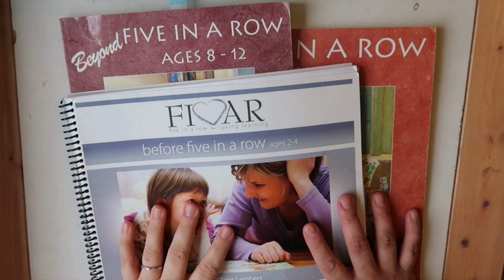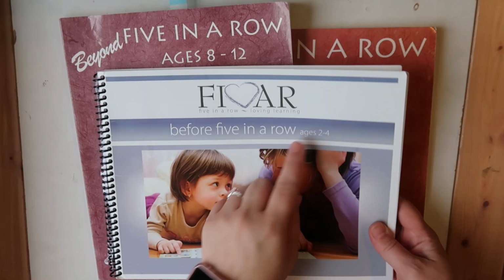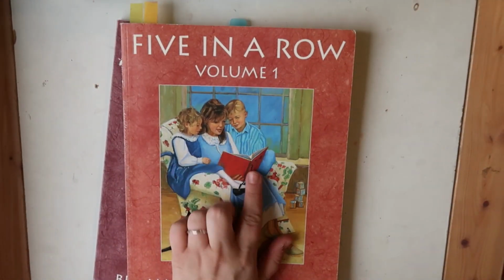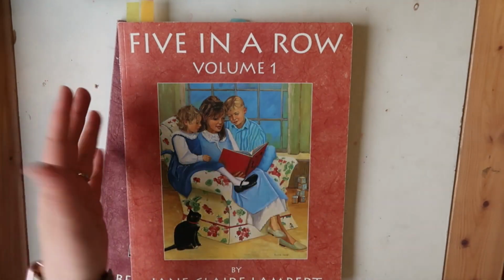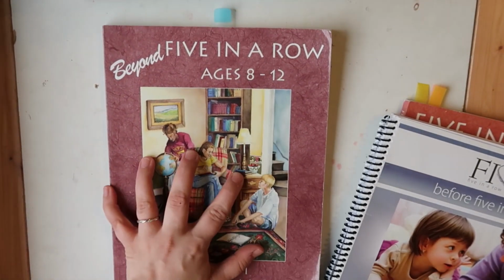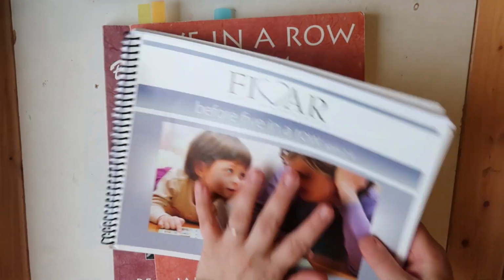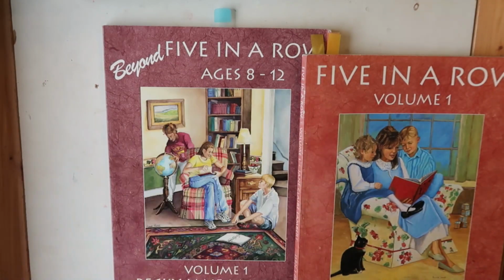So these are the 3 that I'm going to be showing you today. This is Before Five in a Row. This is for ages 2 to 4. We have Volume 1. This is more like 5 to, I believe, 9-year-olds is what they have listed in here. And then this one is for 8 to 12. So this is going to be more for your preschool, this is going to be for your early elementary, and then this is going to be for your later elementary.